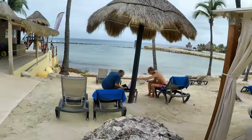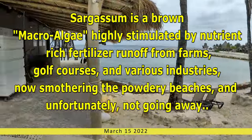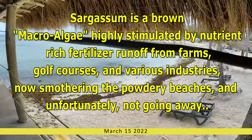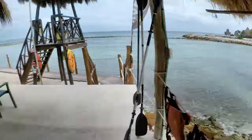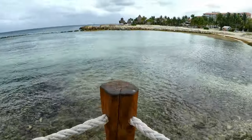So you could see some of that sargassum seaweed or whatever it is. There was tons yesterday, but they clean it up. They're always constantly picking it out of the ocean. And yo, people, that's nature. What do you expect, your beautiful, crystal clear, chlorinated bathtub? No. This is nature, and it's gorgeous.